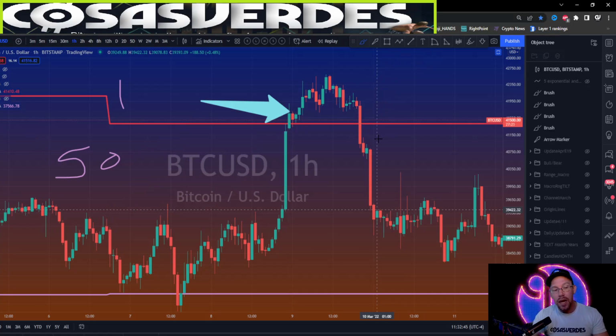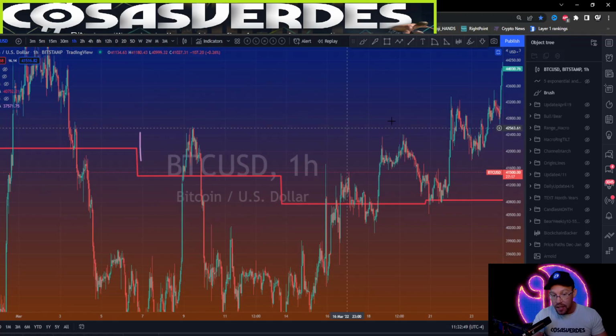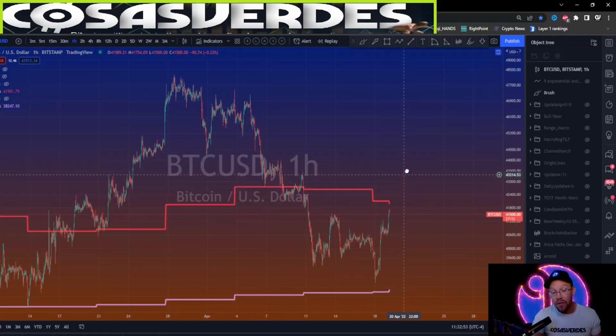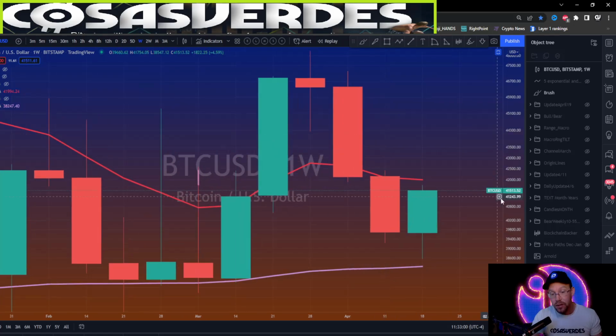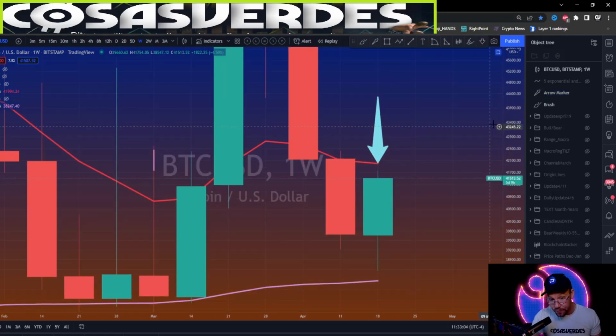So a 1 day closure above the weekly 10 is not enough. It's not enough. 2 days above is more compelling. What's even more compelling and where you get fewer fake outs is with a weekly closure above the EMA.